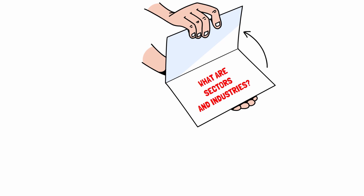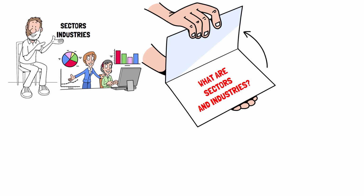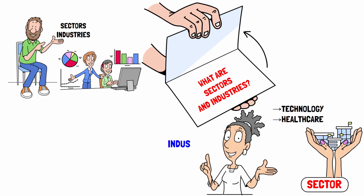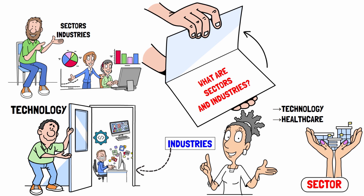What are sectors and industries? When people talk about the stock market, you'll often hear them mention sectors and industries. These are ways of grouping companies that do similar things, making the market easier to understand. A sector is a broad category like technology or healthcare. Within each sector, you have industries which are more specific. For example, inside the technology sector, you'll find industries like software, semiconductors, or IT services.